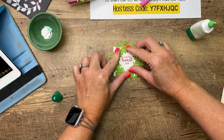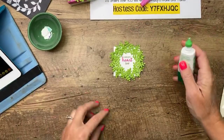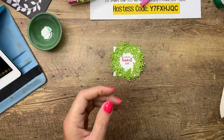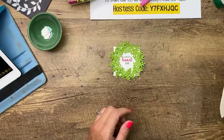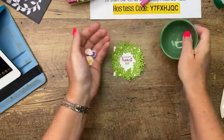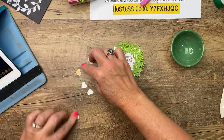All right, two layers for our wreath. And if I wasn't making a video, I would take a clear block and set that on there and give it a couple minutes to dry. But we're going to keep going because we're almost done. And I'm already keeping you guys past time.